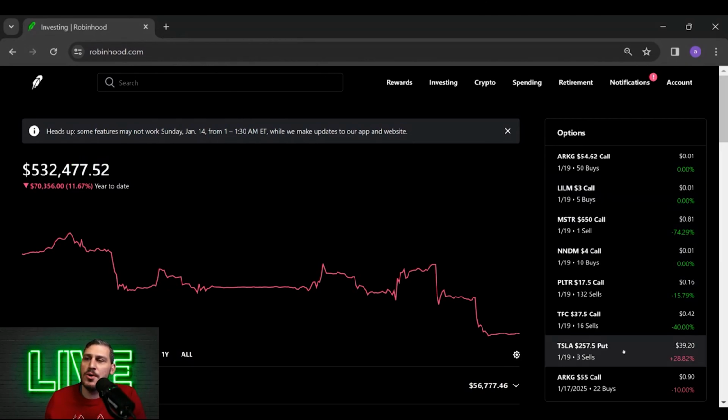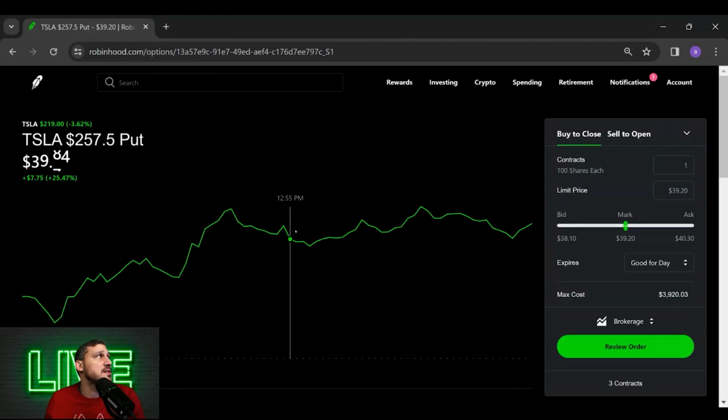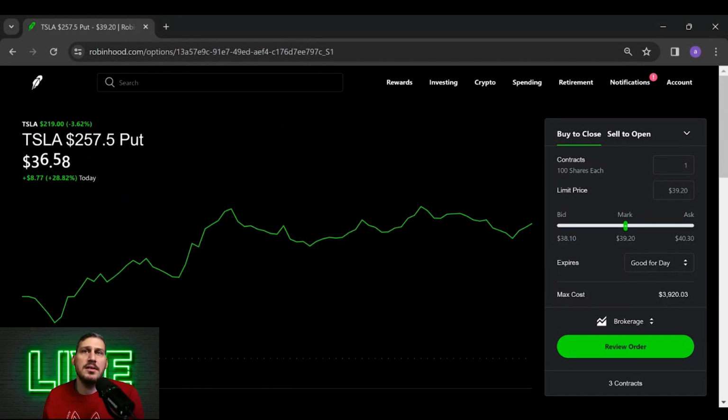So if I go a little bit lower on Friday's video, as you can see right here, I have 3 contracts. On Friday's video, I had 5 of these contracts, and the contract is quite simple. I am saying that I'm willing to buy Tesla at $257.50, and I have an expiration date of January 19th. January 19th expires next Friday. And I keep rolling this every single week. This specific play has garnered me around $9,000 so far.